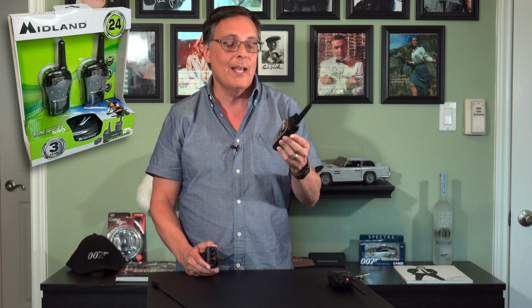Odds are, though, you're more familiar with this kind of walkie-talkie. This is what we call a bubble pack walkie-talkie because these are sold in plastic bubble packs, pairs of two. You can find them at Walmart, Target, any sporting goods store, or even Amazon. On the packaging, you will usually see outrageous claims of how far they will work.